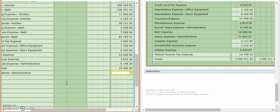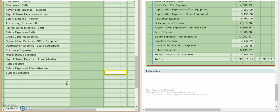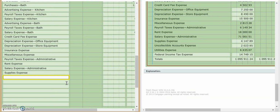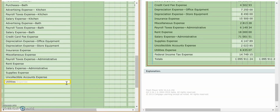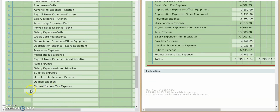is $71,001.51. Supplies is $4,147.89. And uncollectible accounts is $2,023.85. Utilities, $6,435.07. And then federal income tax, which is $14,749.15. So again, you should come out right before you start the next one.